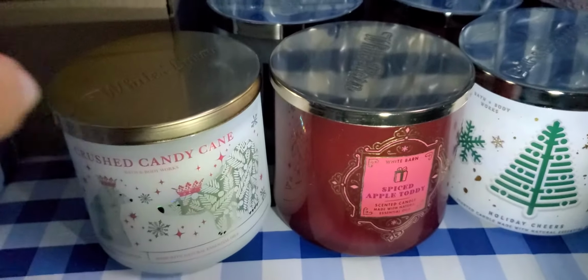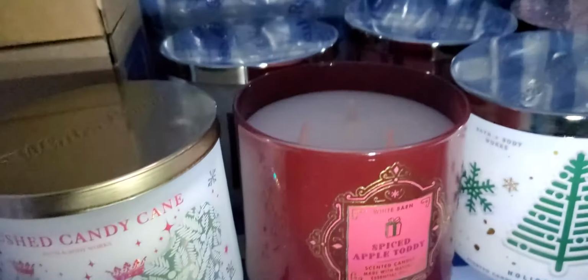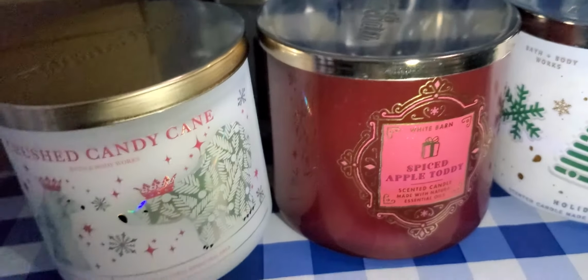The Spice Apple Toddy, I already had that candle, but I love it. It smells so good. You get that cinnamon and everything in there. Almost like a syrupy scent in there, too. Sorry for blurting out like that.